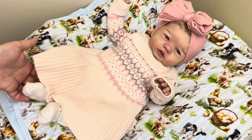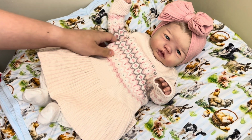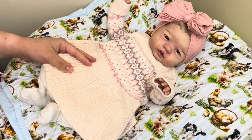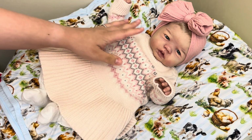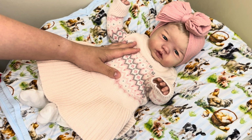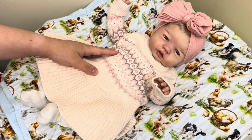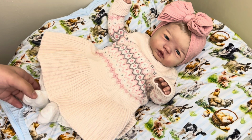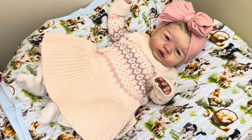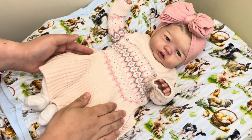Today I'm going to be changing one of my Reborn art dolls into a spring outfit while I tell you this story. This is little Vivian, that's the name I gave this baby, but she is the Freddy Sculpt by Sandy Faber, and she was painted by Jane Kotzemeyer. She was actually a recent doll show adoption. Not this most recent doll show I just went to, but the one before. It was last year. When I saw this sweet little face, I just had to bring this baby home with me.